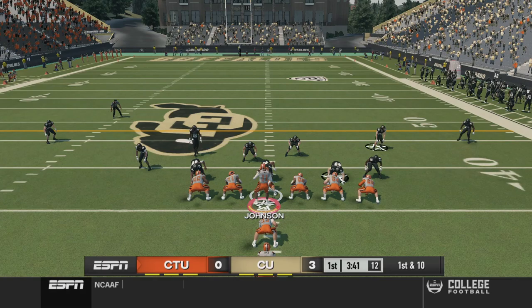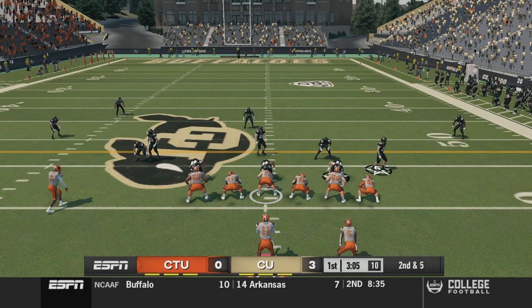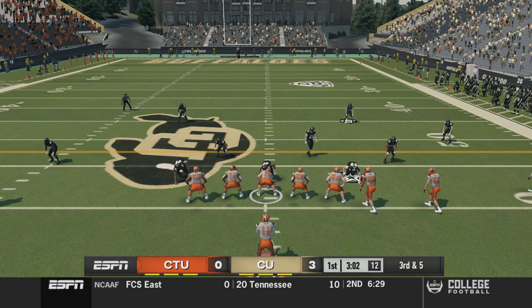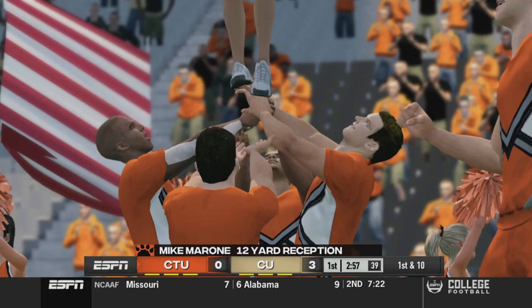So here is B.J. Johnson under center this time. Great blocking to the right side. And Adrian picks up a gain of 5 as that gets us to the 43-yard line. Quick throw. And B.J. Johnson is just off to start this game, 1 of 4 for only 8 yards. 3rd and 5 now. We have 5 wide receivers out onto the field. Mike Marrone is also out there as a tight end. Here's a throw to him, and that one is caught for a 1st down. Gain of 12. If Marrone can show that he can get open versus these linebackers, he's going to be a problem this year.